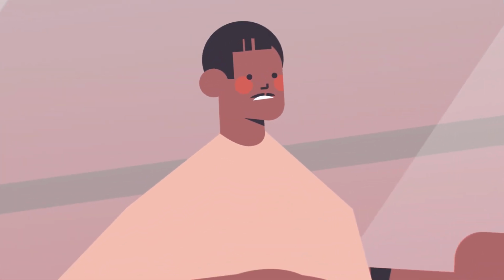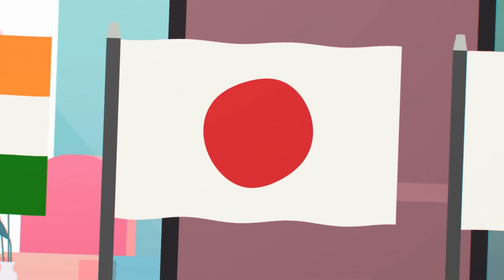It's Gavin. He said that the Japanese flag was hanging upside down, but that flag looks the same either way. He's lying.